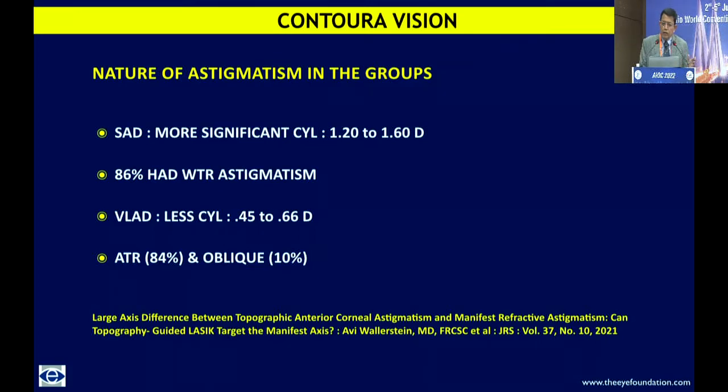On the other hand, when you are talking about a very large angle of deviation, it was a smaller cylinder, 0.45 to 0.66. And more often, 85% of the patients had against the rule astigmatism. So intuitively, this astigmatism that was being picked up on your refraction was not the typical cylindrical astigmatism of refraction, but essentially from the posterior surface of the cornea, from the lens and from the interiors of the eye.